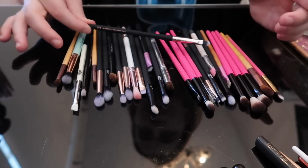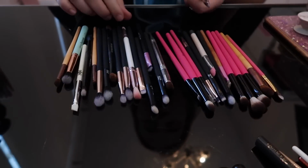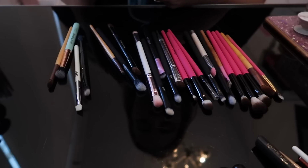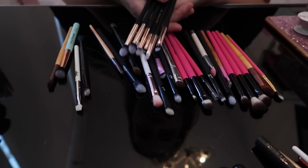Profusion is a very affordable makeup brand that they sell at Walmart and maybe Target. But I'm gonna go ahead and grab all of the ones that they sent me, and I am gonna keep them because I haven't gotten a chance to try them on the eyes, but they feel super soft and I definitely want to give them a go.